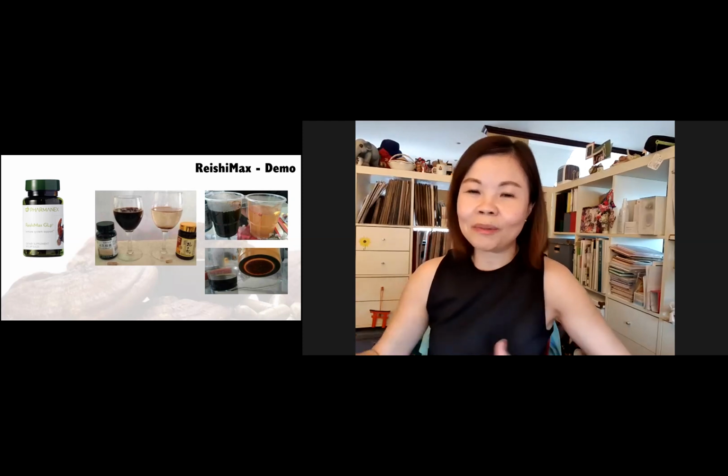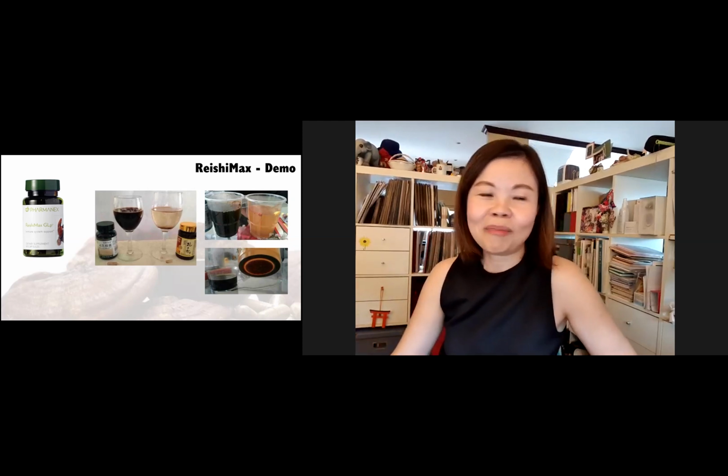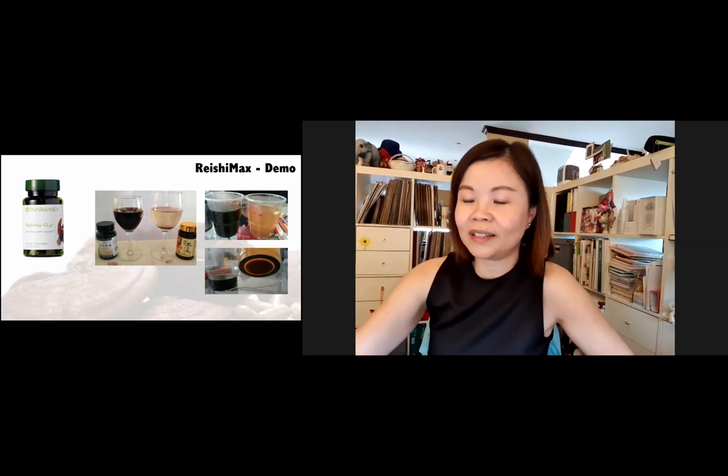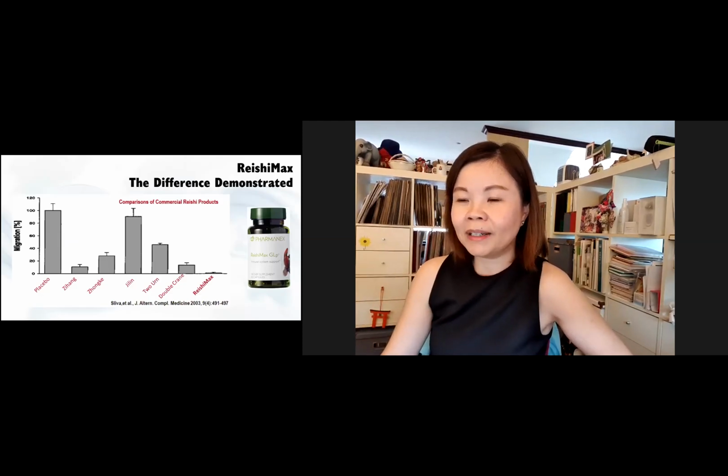This is actually going to be very expensive urine. Okay, so that's not what we want. We want to ensure that whatever products we take are absorbed by the body and give us good benefits. Okay?